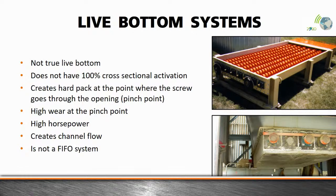So it creates a hard pack at the point where the screw goes through the opening, the pinch point. The next slide will develop that comment a little more. High wear at that pinch point. Lots of connected horsepower to get those screws to move. You're actually making the screws a bunch of extruders, if you will, so a high horsepower requirement. It creates channel flow. They normally feed from the back end of that auger, and that's channel flow, and it's not FIFO. So with those comments, let's go to the next slide to develop them a little more.